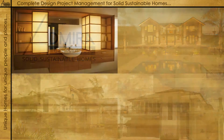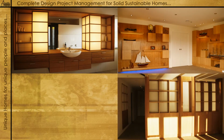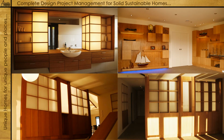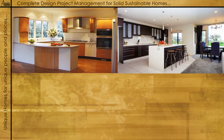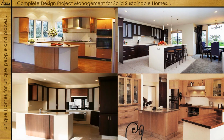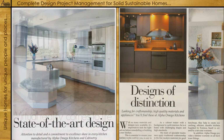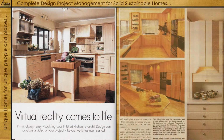Over the years, I've built 35 homes with my own company. Now I just do the design project management, and I also have my own cabinet making groups. Our interior fit-outs are mildly famous around New Zealand. We've had a lot of recognition. We don't use particle board, only solid bamboo, solid timber, and other very high quality materials built to last for generations. We've had a lot of recognition from various magazines and whatnot.